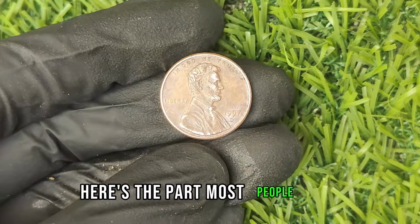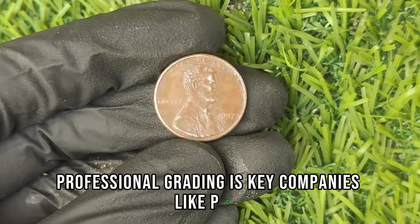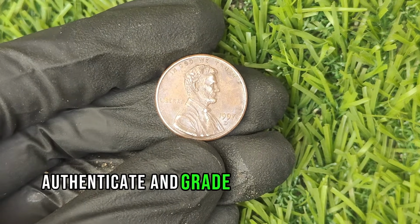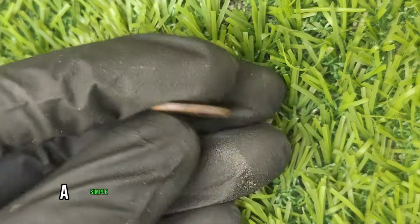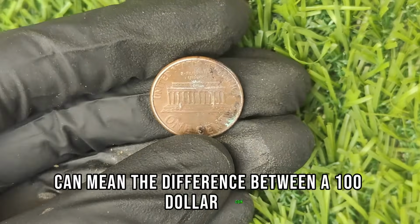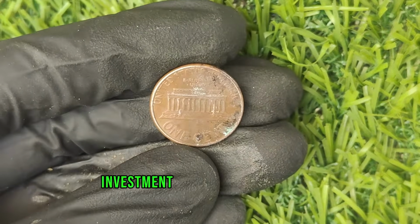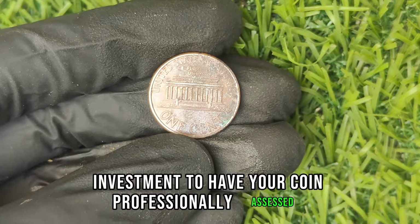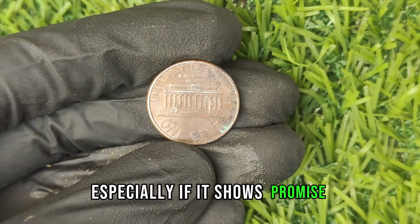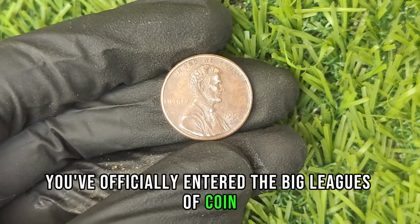Here's the part most people miss. Professional grading is key. Companies like PCGS and NGC authenticate and grade coins using strict standards. A simple 1-point difference in grade can mean the difference between a $100 coin and a $100,000 one. It's worth the small investment to have your coin professionally assessed, especially if it shows promise. Because once it's certified, you've officially entered the big leagues of coin collecting.